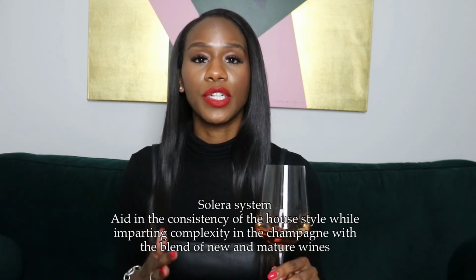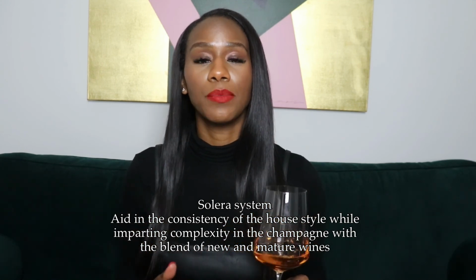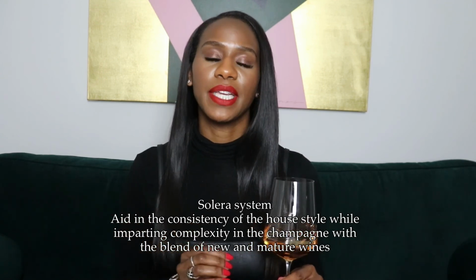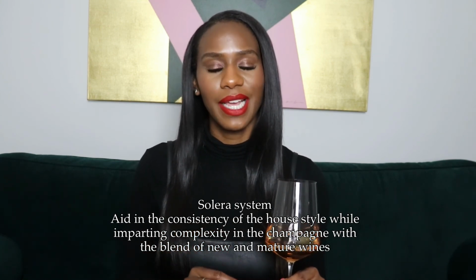The technique to store their reserve wines is called the Solera System. Within this technique, reserve wines are stored in an oak barrel. From the reserve wines, up to a third can be included in their non-vintage champagnes. And from this non-vintage blend, a third of that will be included in the following year's blend. From this system, each wine will be able to have a trace of the previous years from the very beginning. I thought that was a really cool add-on to learn more about this champagne house.